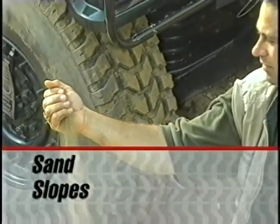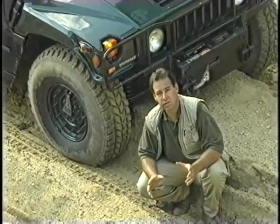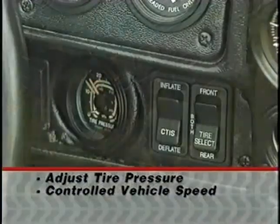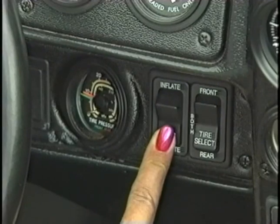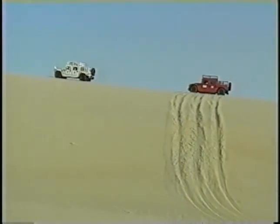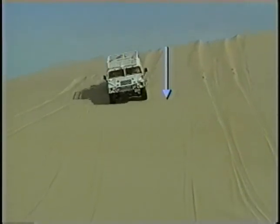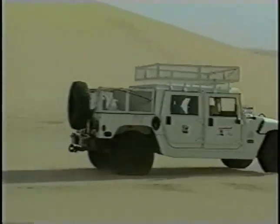All terrain is dynamic, always changing, but no terrain changes as fast as sand. When operating on sand, key things to remember are proper tire pressure and a controlled vehicle speed. Use a low tire pressure for sand operation, between 12 and 20 psi. The optional central tire inflation system will greatly improve mobility on sand. Again, use a perpendicular approach to upward and downward slopes and avoid side slopes on sand.